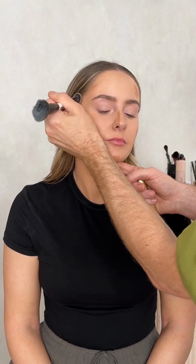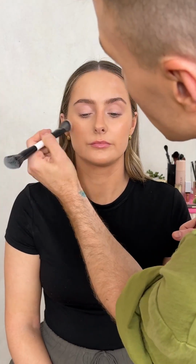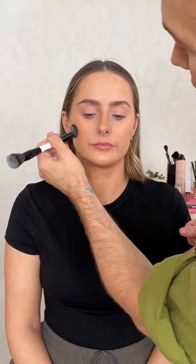These just blend out so easily. They're so creamy, and it's so nice that they have that blurring effect. So it just smooths out any look of pores and gives you that nice, healthy glow that everybody wants for the summer. It's so easy to take a shade and do an all-over sculpting in 30 seconds or less.